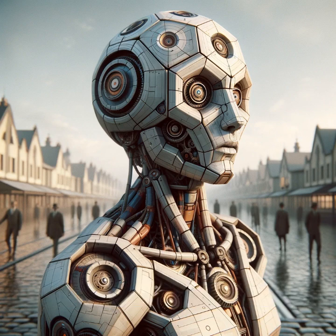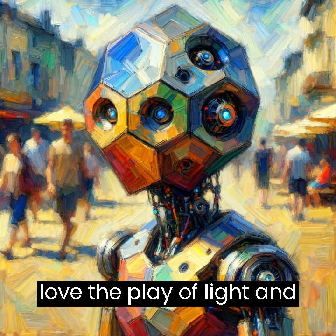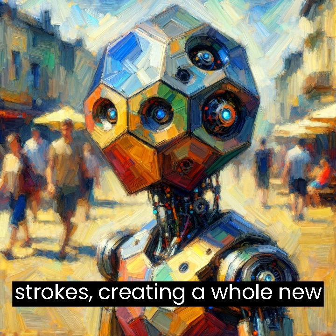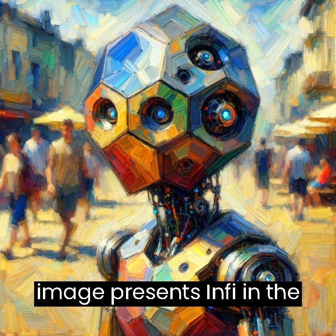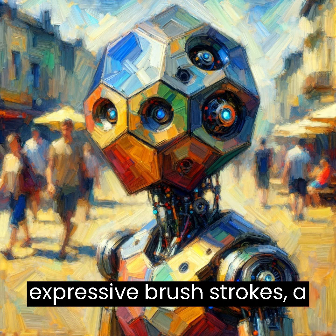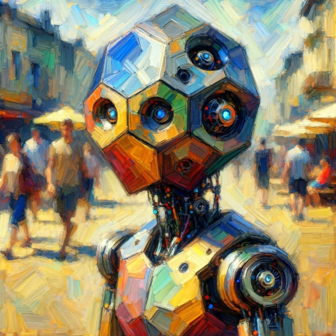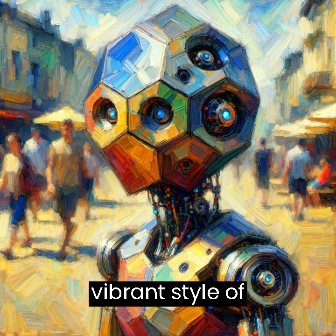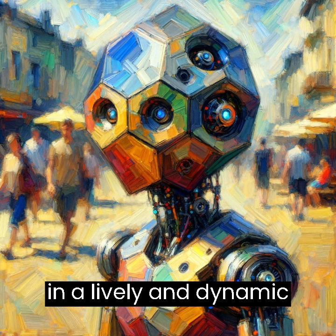of realism. Impressionist impressions. In the Impressionist era, Infi loved the play of light and color. It started painting its own canvases with dodecahedron-shaped brush strokes, creating a whole new subgenre that art critics struggled to categorize. The image presents Infi in the style of Impressionism, characterized by loose, expressive brushstrokes, a bright, dappled palette, and a focus on light and movement. This artistic interpretation blends advanced AI elements with the spontaneous and vibrant style of Impressionism, capturing the essence of this art movement in a lively and dynamic setting.